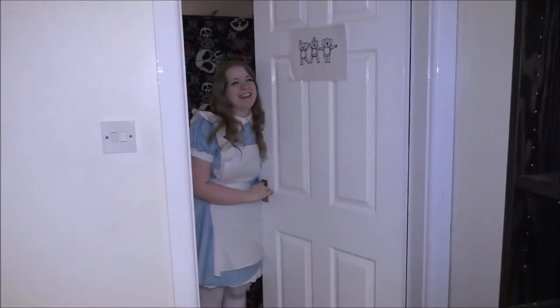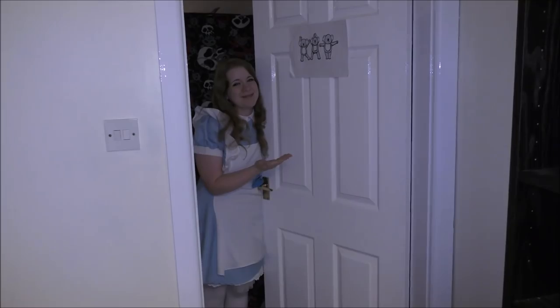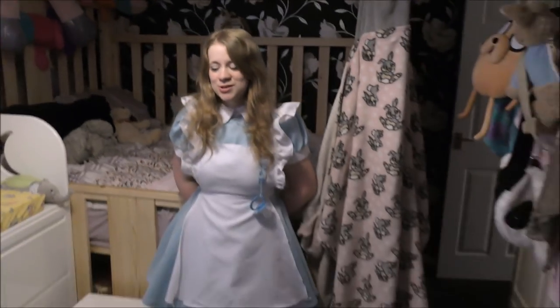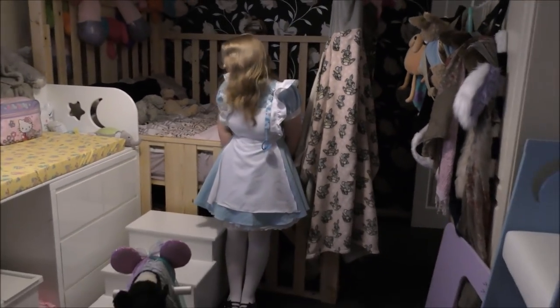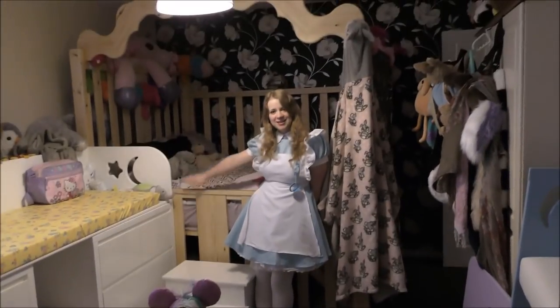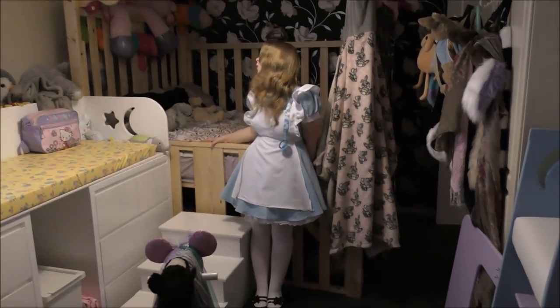Everyone, it's Little Olga here, and welcome to my crib, which is my new room, because I have a new house and moved country. So, welcome to my room. I now have a crib, as you can see, which is giant, and I need steps to get into it because it's really, really tall.